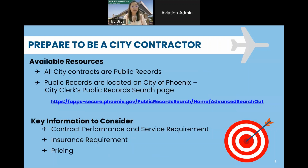Second, in the same contract, you will get to see the insurance requirement. All city contractors are required to comply with the insurance requirement outlined in each of the contracts. Having an idea of the city's insurance requirement and the associated limits required will help you to assess your overall expense when preparing your bid to submit to the city.